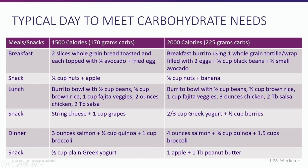And then over here, 2,000 calories, you get a little bit more. Here you could do the tortilla or the wrap, which tends to be pretty high in carbs, but you're doing it with some protein with a couple eggs, and you're minimizing the other added carbs, a quarter cup of black beans and some small avocado, half a small avocado. Same sort of thing for lunch. Dinner, larger portions. You can do the half a cup of beans and maybe up to half a cup of brown rice and a little bit more chicken to make it more filling.